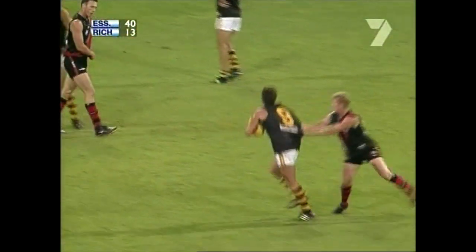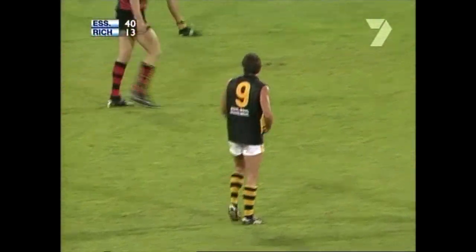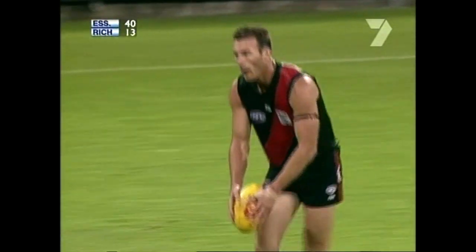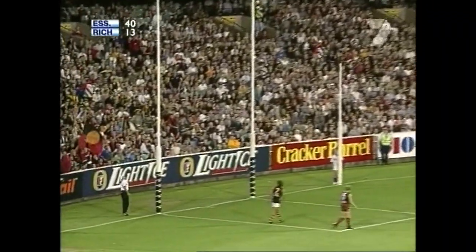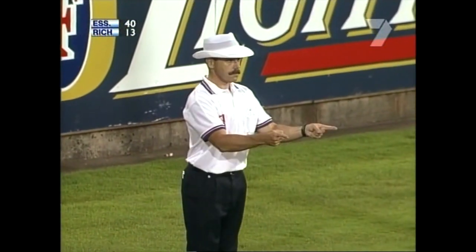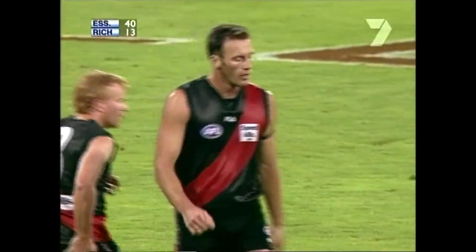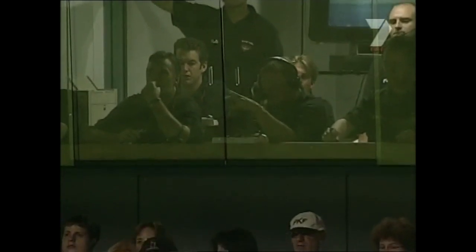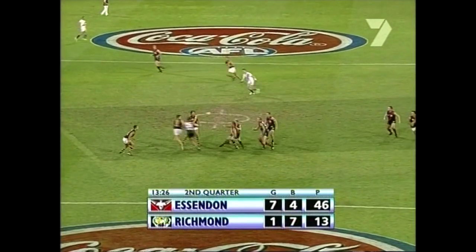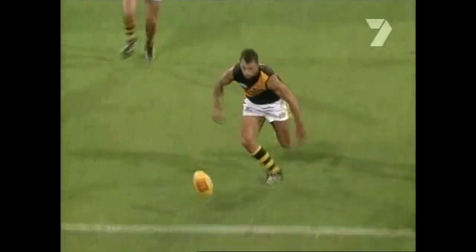It's a free kick, I think, to Alessio against Ottens. This is going to hurt. Was exposed, and we just saw the strength of Alessio set this up. Better run up. Kick looks better too from Alessio. He's got it. And Kevin Sheedy, I should say, Danny Frawley faced with a big task here. Trailing by 6 goals nearly.